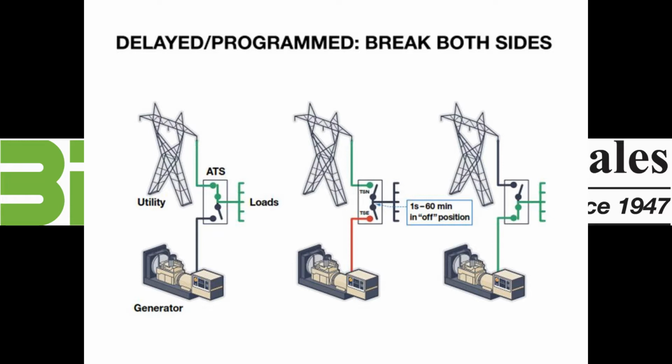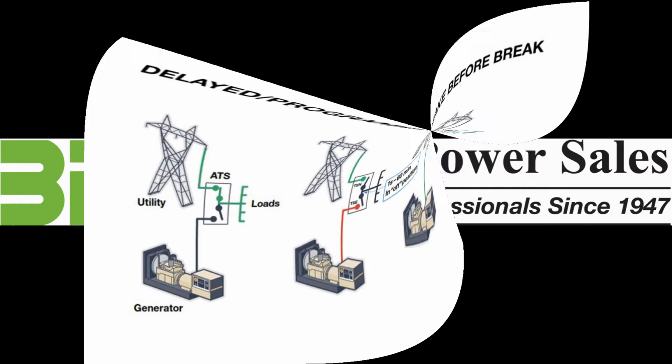Where with the open transition we had one operator and the disconnect time was approximately 100 milliseconds, with the delayed or programmed we can adjust the amount of time delay, that is, the load is not connected to either the utility nor the generator. The advantage to this may be the transferring of large motors. When in this neutral or off position, the motor has an opportunity to settle down, slow down, shut down before we go ahead and re-energize it.